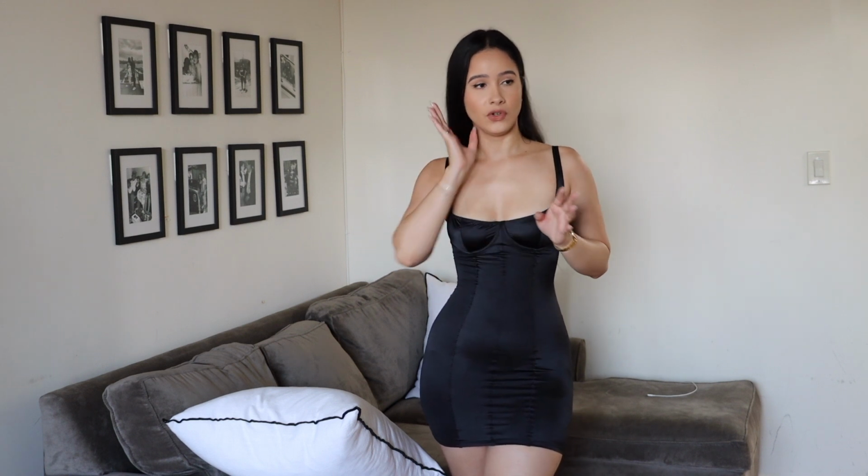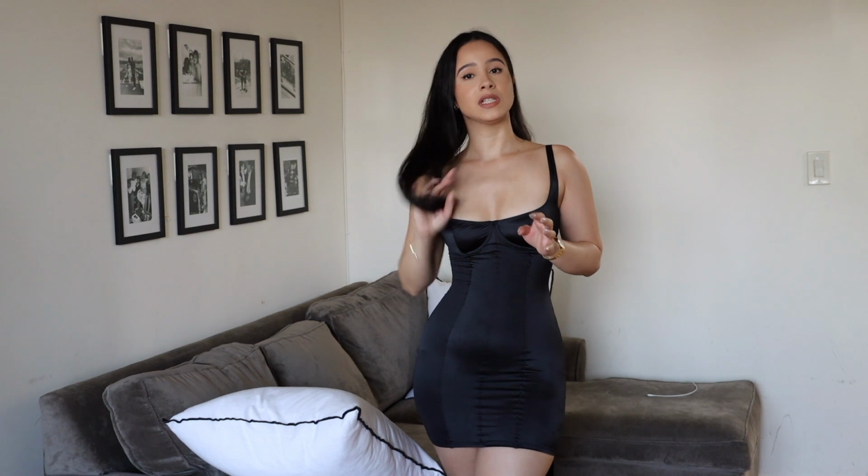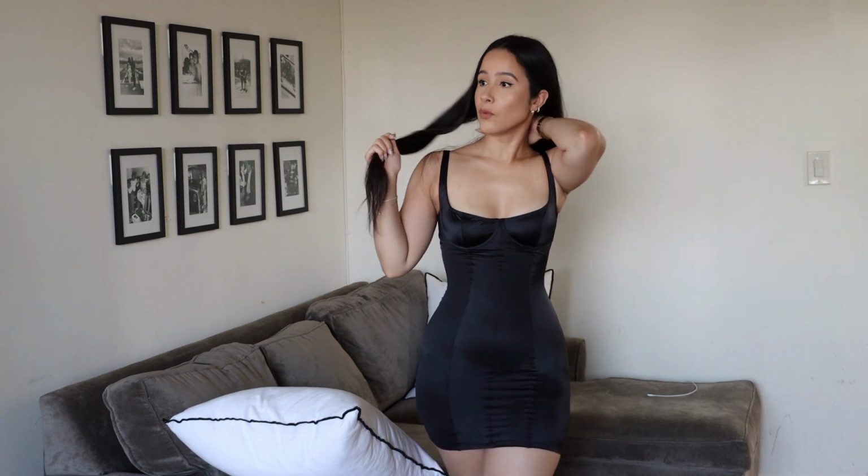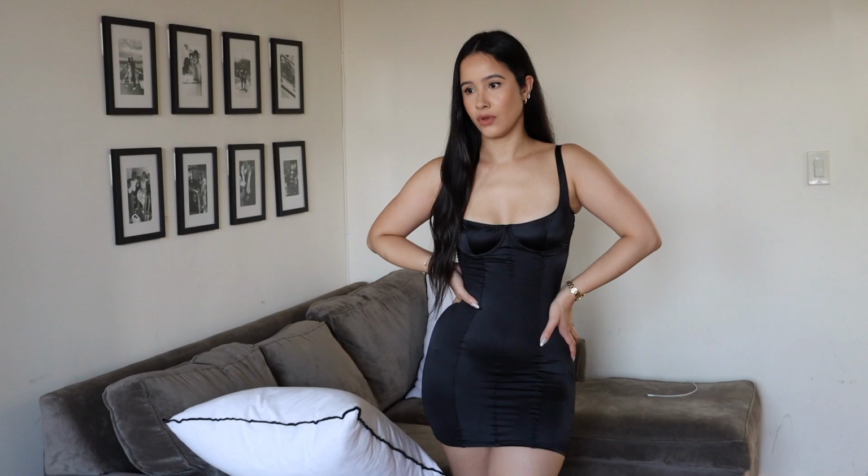So this is the slip dress, and I love the Skims dresses. They're just so beautiful. So I went with the slip dress because I love the dresses, and I thought it was so cute in brown. I really wanted it in brown. Honestly, I was gonna get everything in brown, but I feel like the black works as well. But to be honest, I don't know where I'm wearing this to. So I don't know what I thought I was doing getting this dress.